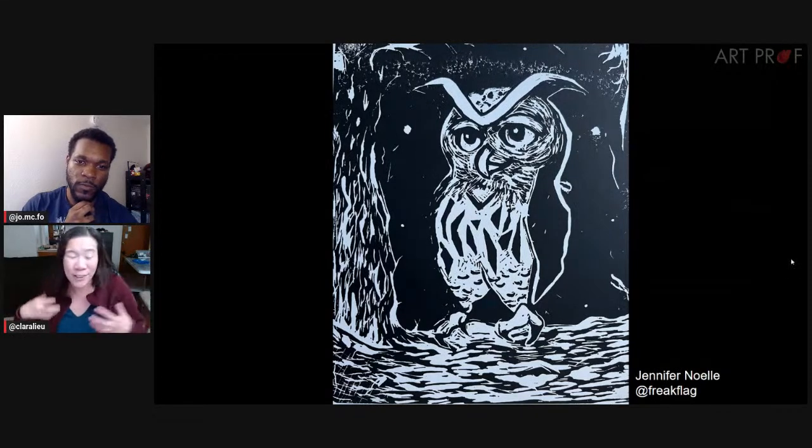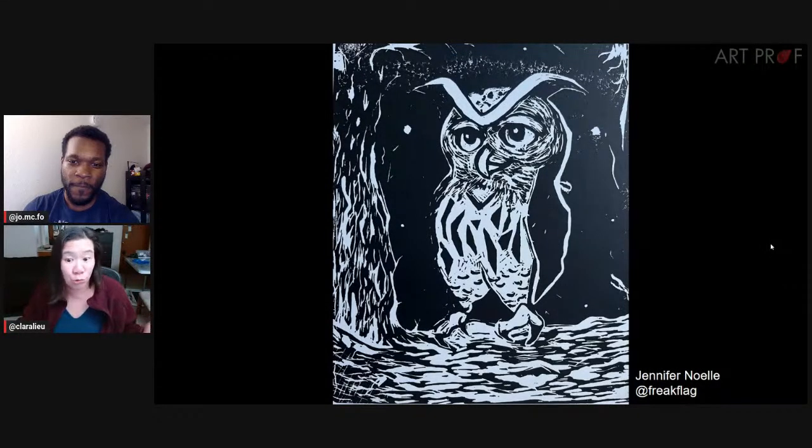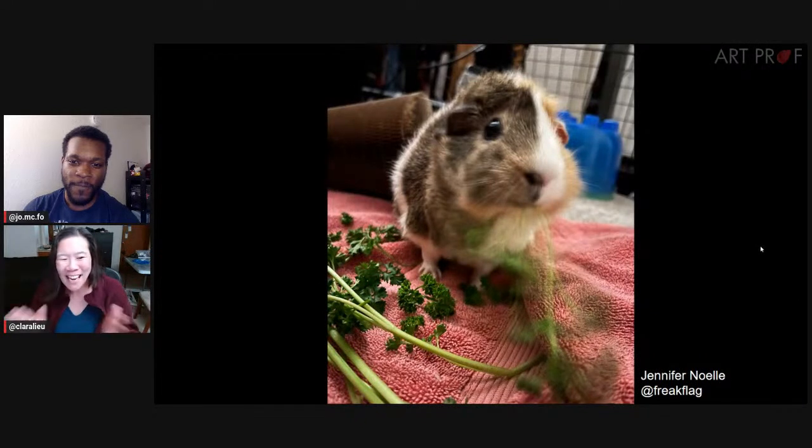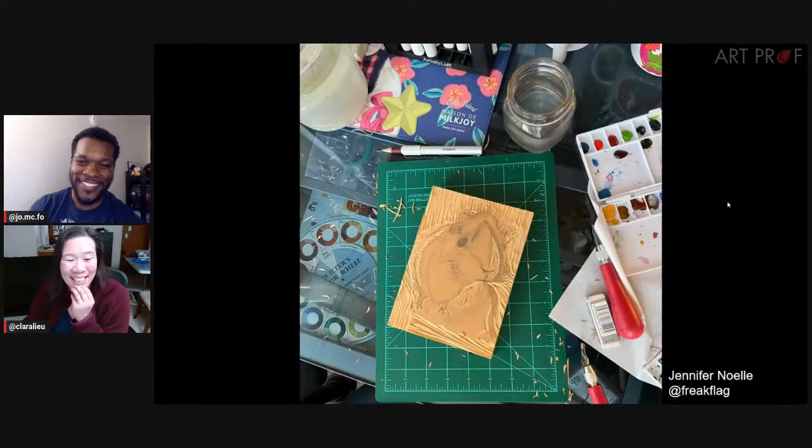You get really excited about carving, and that's fine, but you need these big basic shapes in the background that you don't carve on purpose. This is Jennifer's guinea pig, Sweet Pea. Oh my gosh, she's so funny. And I can totally see the texture.